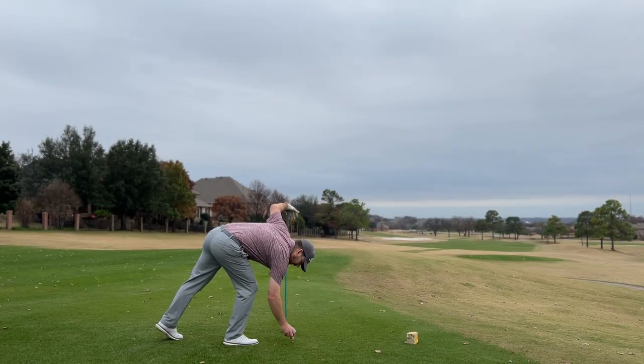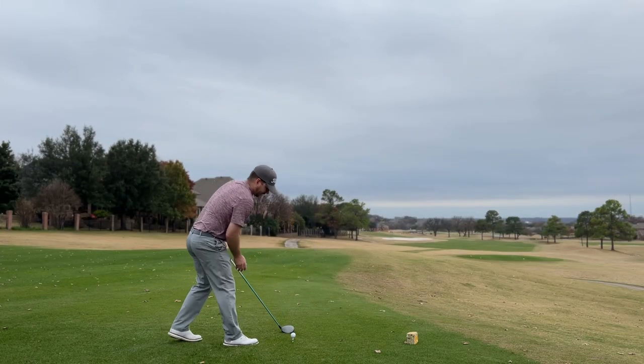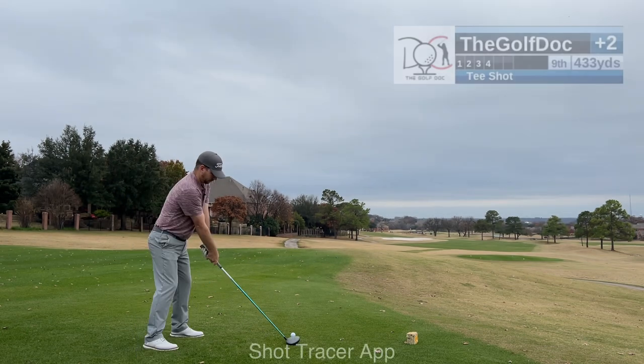Bad taste in my mouth after that one. Number nine, 433 yards, number three handicap. We'll see if we can birdie, finish on a good note. Doesn't look like we're breaking par this go round. We're not feeling too good after three straight bogeys. We were one under, now we're two over.